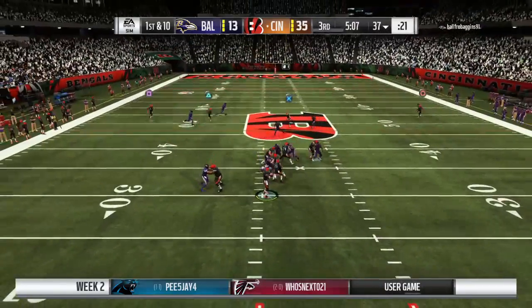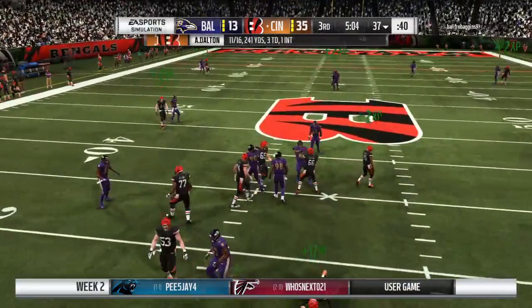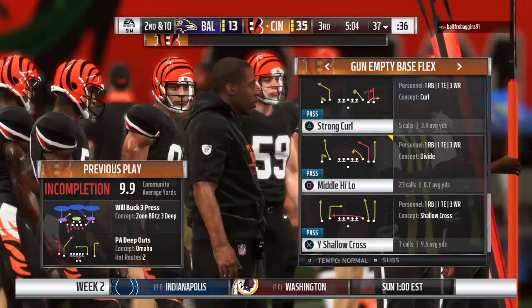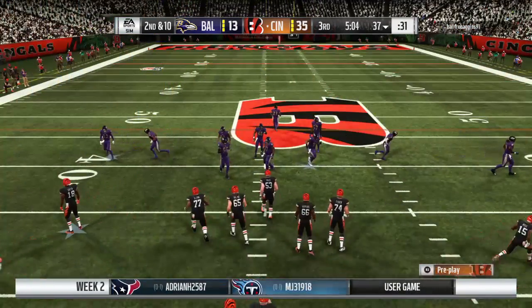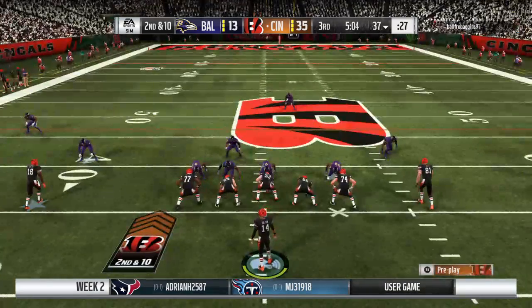Fakes the give to Bernard. Dalton. And he'll be hit as he releases it, and that'll fall incomplete. And that's one he's got to be happy to have back. There wasn't a hole open in the zone. You'd have to think on early downs like that, first down there, need to be a little bit more careful. Yeah, fortunately for him, got a couple more downs to play with.